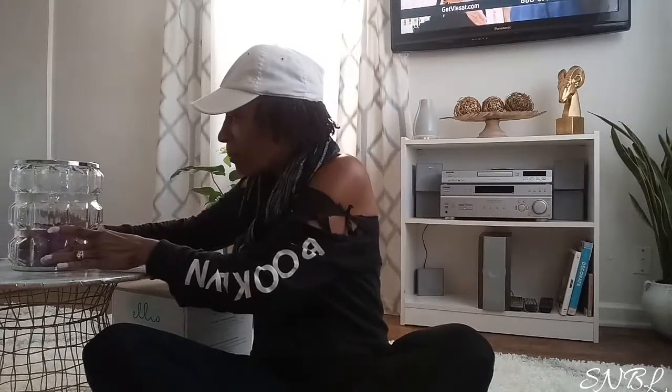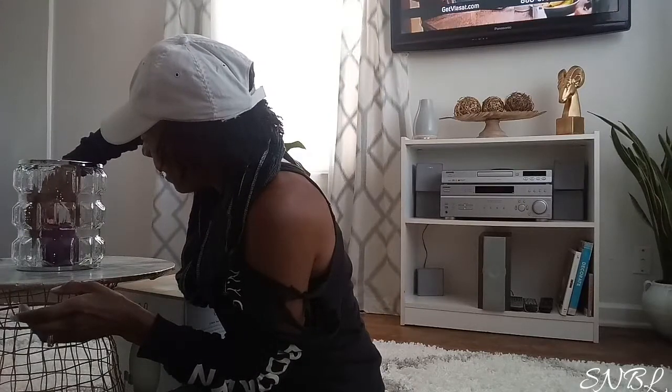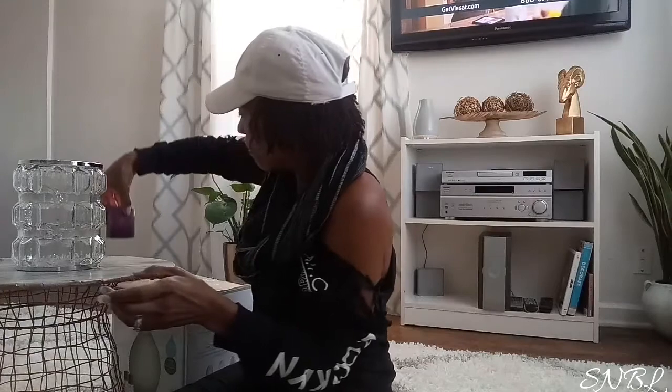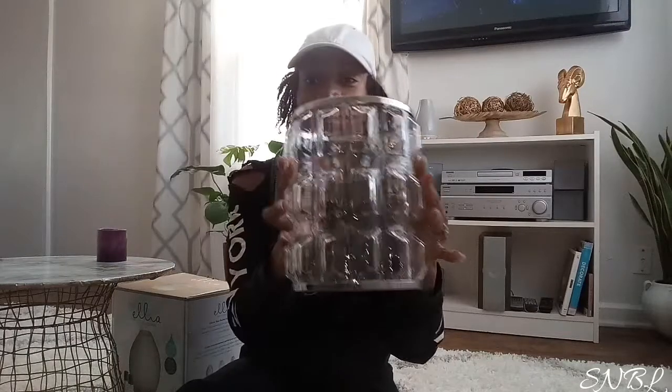Guys, I found this, first of all. Let me see if I can take this candle out and then I can put it back if it's not too melted. Okay, it is pretty hot. But this is like mulberry spice. It smells really, really good. But guys, this is beautiful.